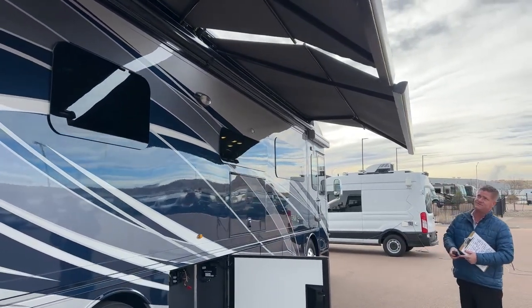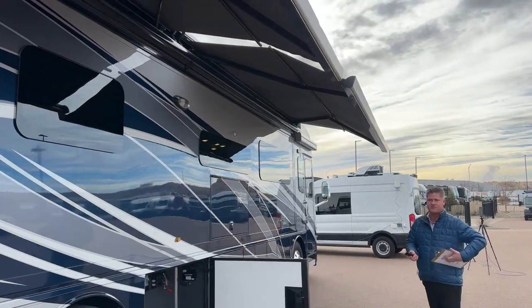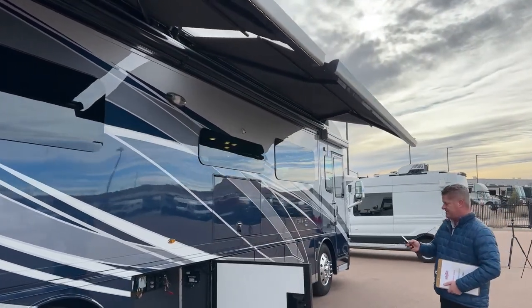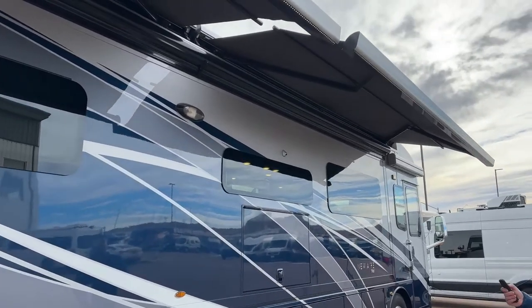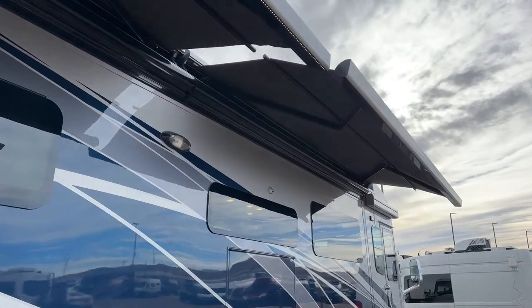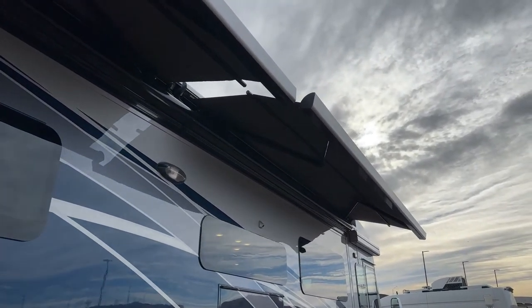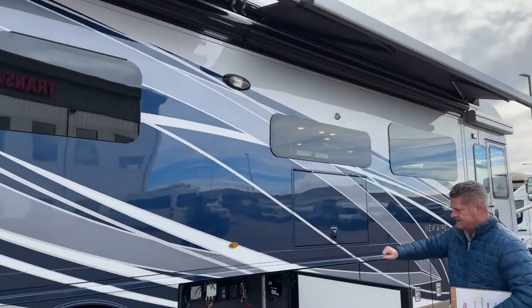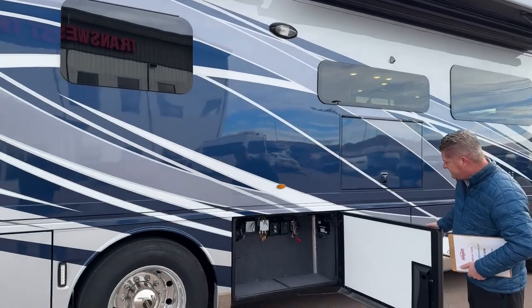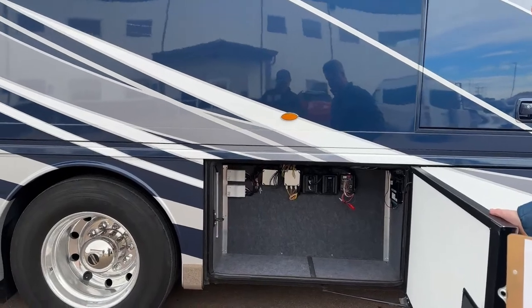Nice thing about this system is you also have a remote control. With that remote control, you turn on the lights, channel one turns on the lights, channel two turns off the lights. There's also an LED light bar in there, so if you're working in the dark, you can turn that on and keep that nice and lit.